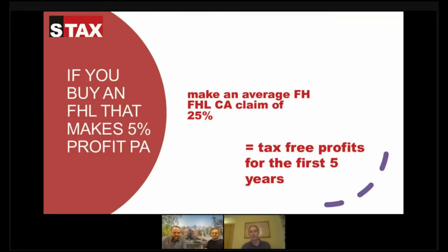Just to round off that point a little bit further, if you're looking to make a return of, say, 5% per annum on an investment property, and you're claiming capital allowances and you've managed to find 25%, what that essentially means is you're going to have the first 5 years of income on that property stream tax-free. So all of you guys here, myself included, one of the biggest expenses we have throughout the course of the year, either as individuals or through companies, is the tax you pay. That goes right across the sector, all businesses.